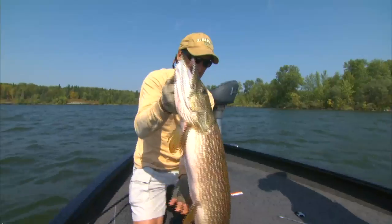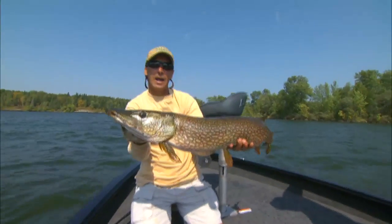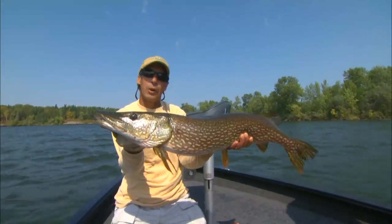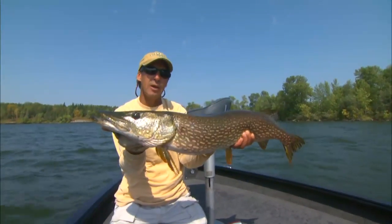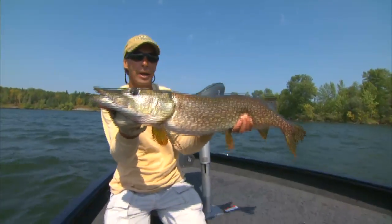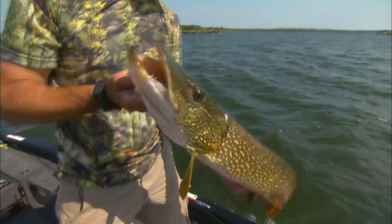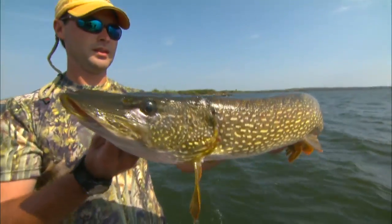You know, every year hundreds and thousands of people come to Canada to catch these guys here, northern pike. And a lot of people think weeds, but realistically, through a good portion of the year, rocks is where to catch big pike. And right now I'm fishing with Jeremy Smith, and we're gonna look at strategies to catch these guys and bigger ones. There she goes.